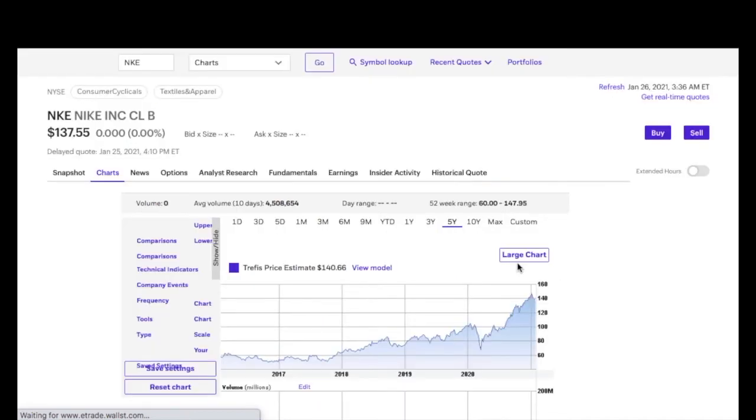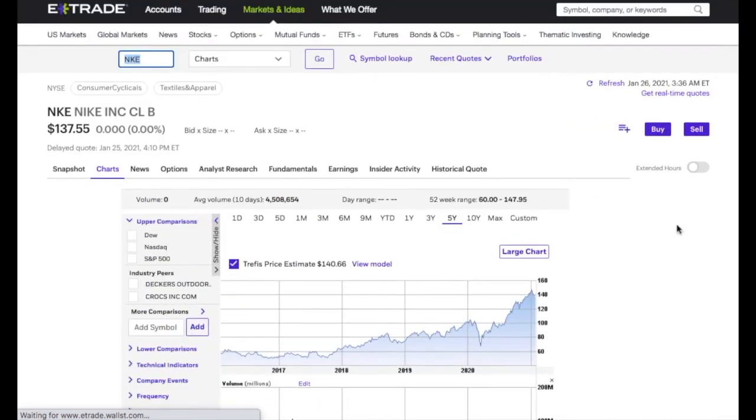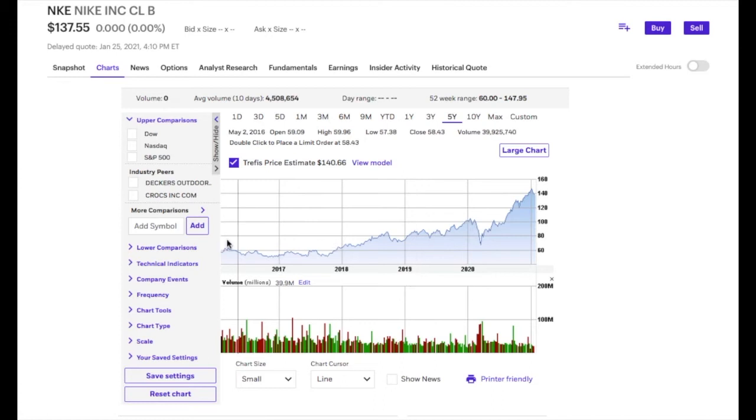I'll check my chart. I say, let's look at it in a 5-year span. So in a 5-year span, I see the low was about $52, and now it's trading at $137. So I'm like, wow. So even though the dividend may not be great, I'm still getting dividends. I'm still making more money than I would make in savings, and the company is still growing. That's what I'm looking for when I'm picking these stocks.